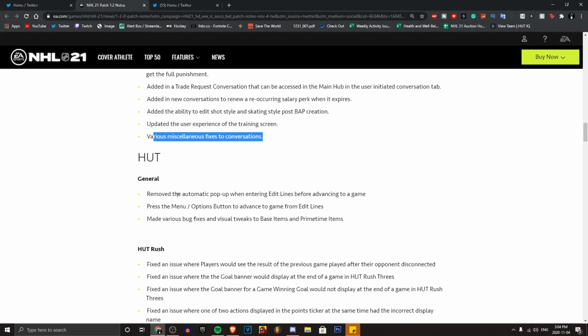Now we're going to Hockey Ultimate Team. These are big ones right here. I'm a big HUT player. They removed the automatic pop-up when entering edit lines before advancing to a game. That's a big one right there. I don't want to always edit lines when I'm about to hop in the game. I just want to hop in the game.